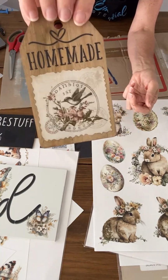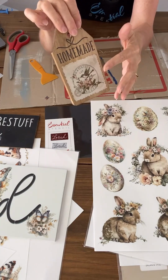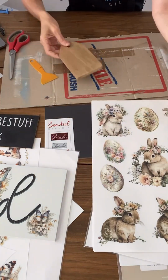But I just love how that turned out. I was thinking that it would be, you know, too blending in to the wood color, but it really doesn't. It just stands out just like a stamp would. So I like it. Love the way that turned out.